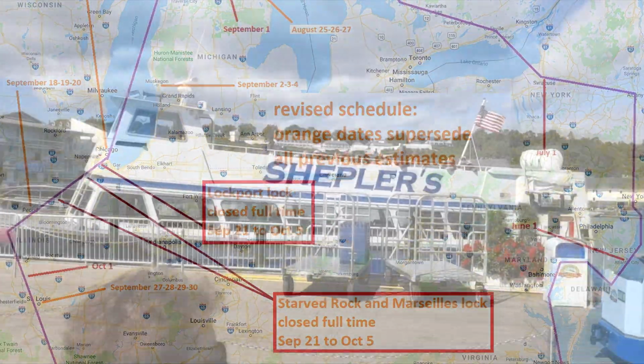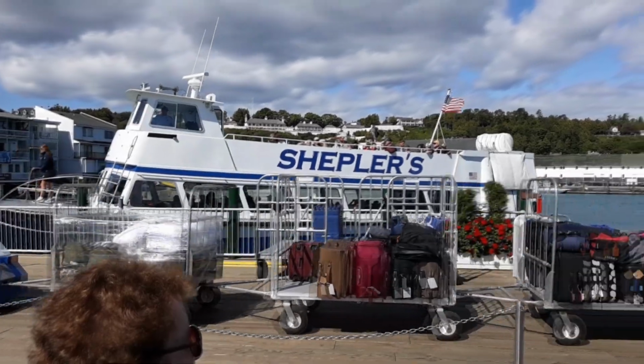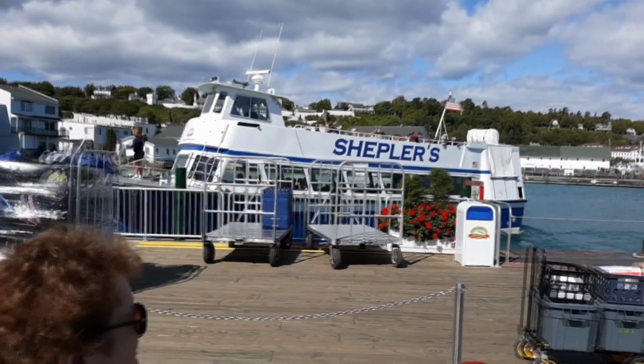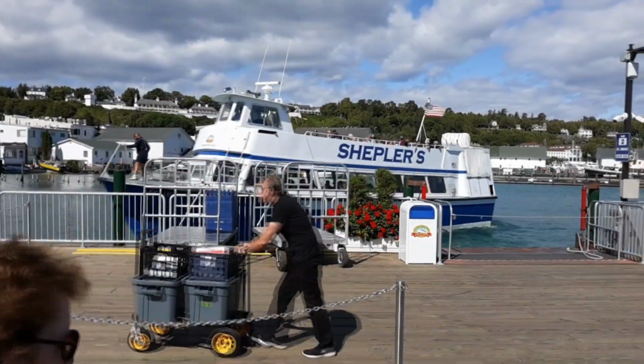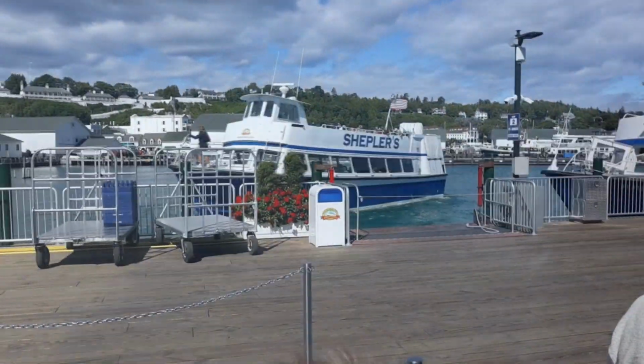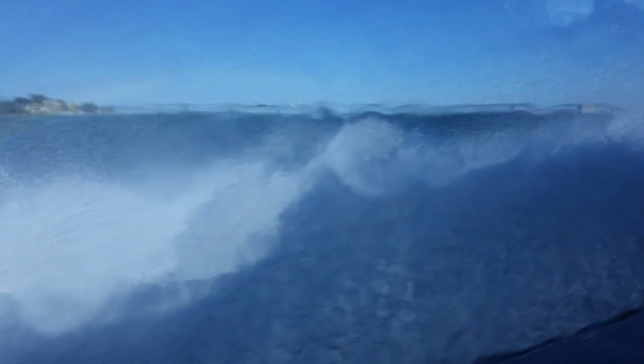On one of my windbound days in Mackinac City, I decided to take a tour boat over to Mackinac Island. The water was rough out in the main channel that day, and my view out the window of the tour boat was pretty much the same view you would expect from the inside of a car that was going through a car wash.